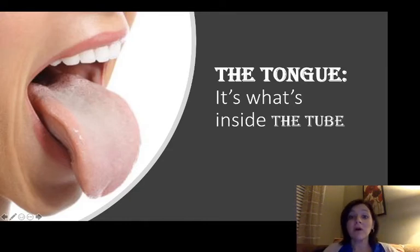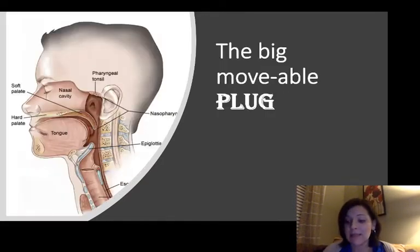Moving on to the tongue. Now, the tongue is important because it's inside your tube. And it's much bigger than what we are aware of on a base level. This beauty shot is a perfect example of what we're most aware of. You go to the doctor, you say, ah, right? You look in the mirror, you stick your tongue way out. At most, you can see about a third of it. And that's if you're really talented, right? Like your tongue is humongous.